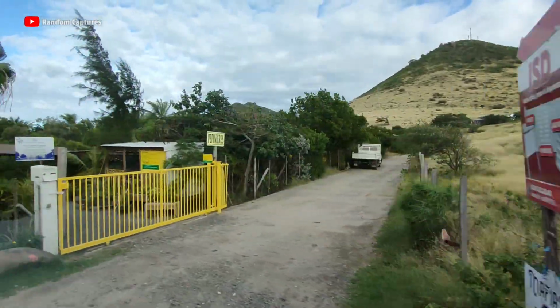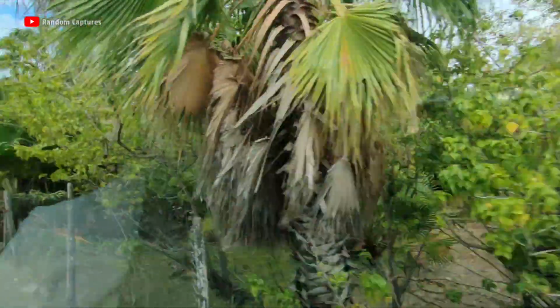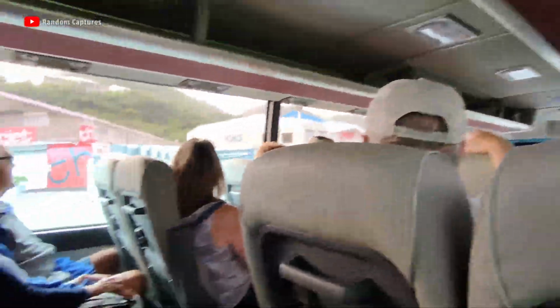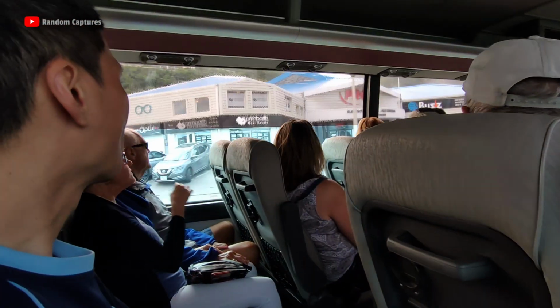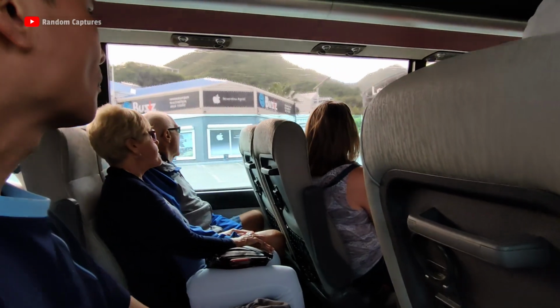So this is Hope Estate, one of the industrial zones for the French side. A lot of business around. Over the left side we have the marble shop. We also have the stone quarry where we get most of the building materials.